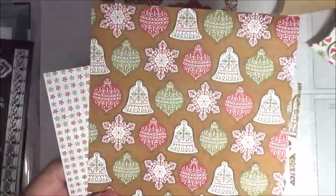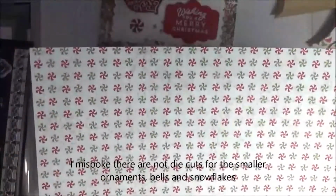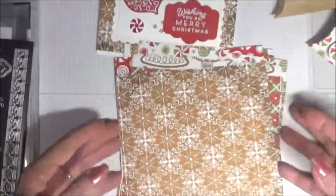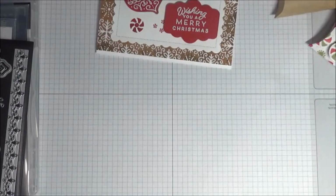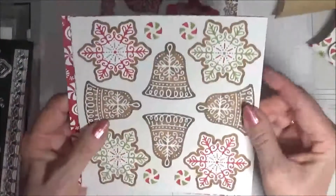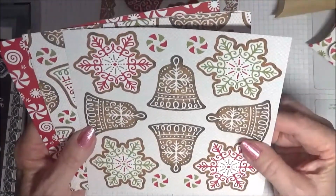This is tiny little ornaments and snowflakes that you can die cut. And then another plaid. And then this has a lot of little Starlight Mint candies on it. And then another icing pattern. And then also in the suite, well, before I go any further, I'll finish what I want to say about this. These are the different sheets of DSP that have the things that you can die cut.